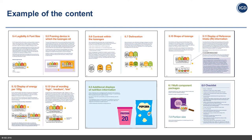So here are some examples of the areas where we give guidance, things like contrast within the lozenge, shape of the lozenge, and display of reference intake information. And we're already seeing some great work with companies like Tesco's and Musgrave adopting these guidelines. So now we've gone through what's available, Hannah's going to tell you what you can do to help.